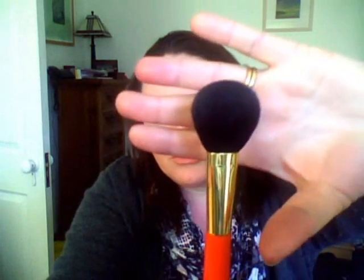Lovely brush. And this one here is the S110 from Hakuhodo. This is probably the poshest brush that I own. It's amazing. It's a blush brush, and it's just gorgeous. It's the softest brush in the world. Beautiful vermilion handle, gold-plated ferrule. What more can I say? I feel like an A-lister when I use this. It's just gorgeous.